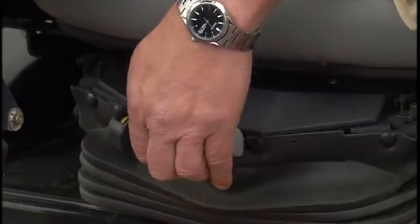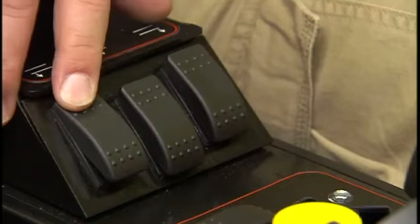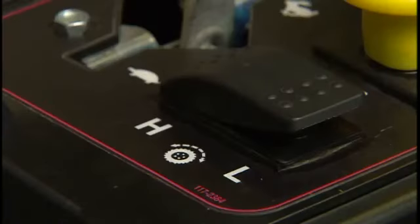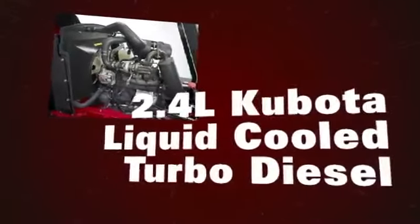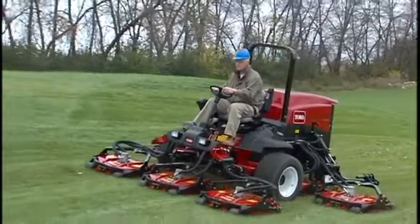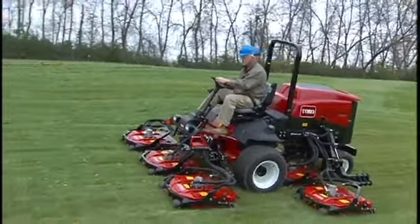Toro's air ride suspension seat and control hub console system are standard for unequaled operator comfort and control. An awesome Kubota liquid-cooled turbocharged diesel engine delivers 60 horsepower for tall turf and big cutting power.